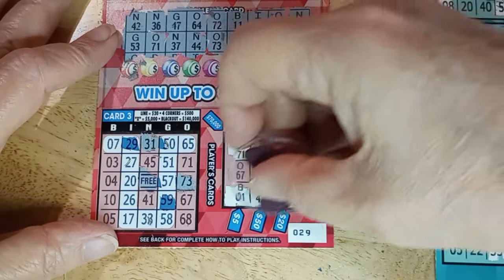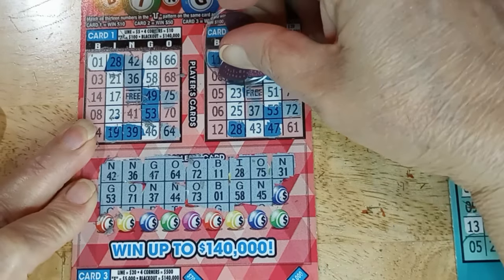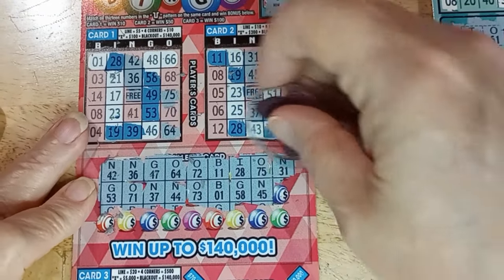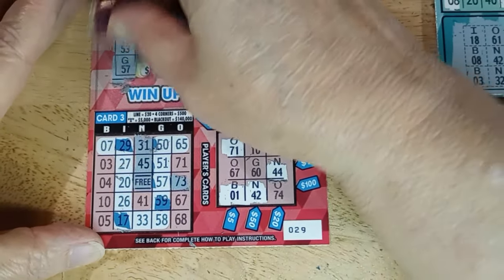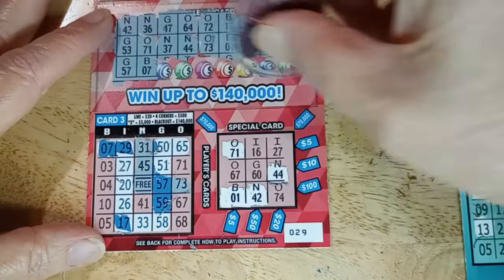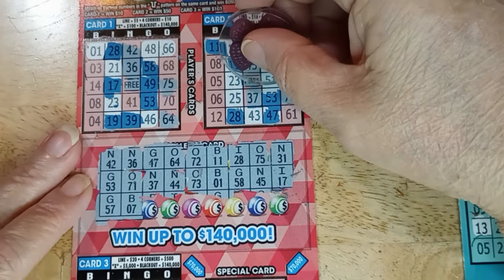G58, N45. 58, 45, 58. Oh, come on. So many ways you can win. I-17. Come on, you can do this. I-17. Nope. Last row, come on. G57 and B7. 7, 57. 7 and 57, that's a no. No.